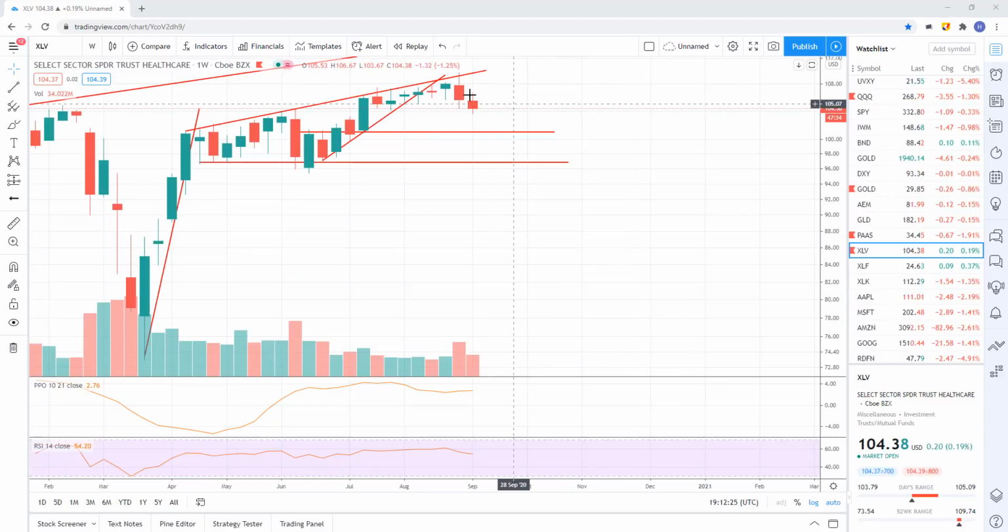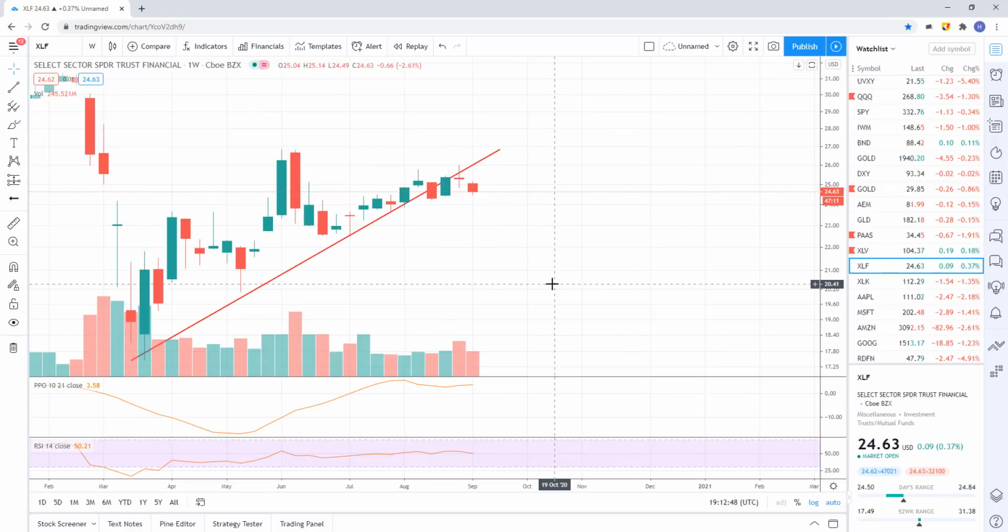XLV, just another down week, essentially, in the XLV. Again, I think XLV trades with the Qs. I think in general, most of the markets are going to trade with the Qs, with the tech sector. And so I think XLV is heading down to probably this 101, maybe get a little reaction, and then down to this 97.